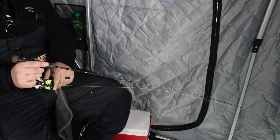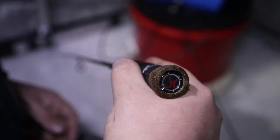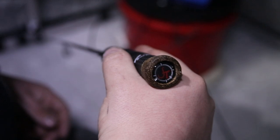One of the cool things about ice fishing is just about no matter where you live, you get to fish two lines. And that's a huge advantage with ice fishing. What I like to do is I like to have a jigging rod basically set up in my hand that I'm constantly moving and jigging up and down the water column. And then what I like to do is I like to have a dead stick.